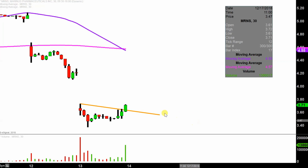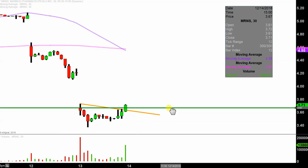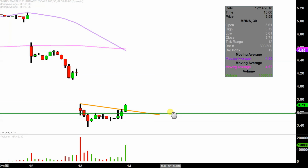Now the big question going forward is, is this the start of some sort of bigger breakout? Is there any sort of genuine power behind this breakout, or is this just a head fake? A head fake meaning it's actually not a true breakout. It's just kind of a false positive, if you will. So how can we gauge that question? Well, really, in my mind, it all revolves around this level right here at $3.60.